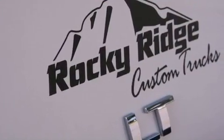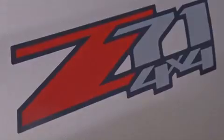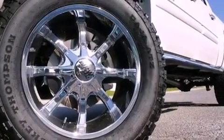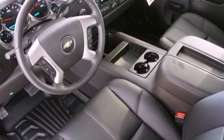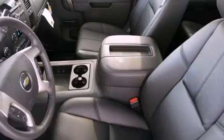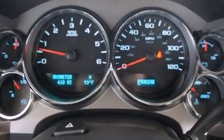Its top features and packages include the appearance package, air conditioning with automatic climate control, Bluetooth cell phone integration, a DVD player, a leather-wrapped steering wheel, a locking rear differential, chrome wheels, a low tire pressure indicator, cruise control, and the lift assist tailgate has counterweights which help to lower and raise it, requiring less effort on your part.